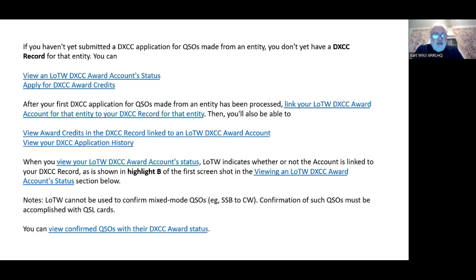So again, it's a way for you to match QSOs into QSLs without having to spend the money to mail QSL cards. Again, these are the typical links. I won't read this all to you, but it gives you a general idea as we go through. I've got some highlighted screens, things circled and like that.